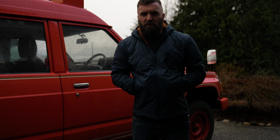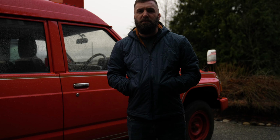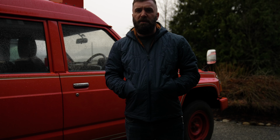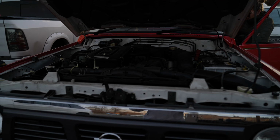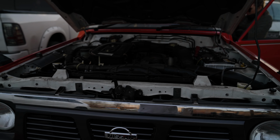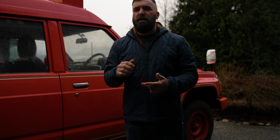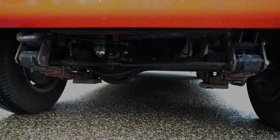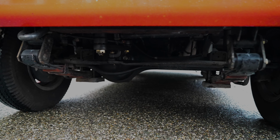So the mechanical, that's a very important piece of an overland vehicle, is what you're starting with mechanically. This is a 4.2 liter inline 6, so we're getting tons of torque. It's definitely not fast, but it has plenty of power to push its weight around. We have a solid front and rear axle. Awesome feature in my opinion.